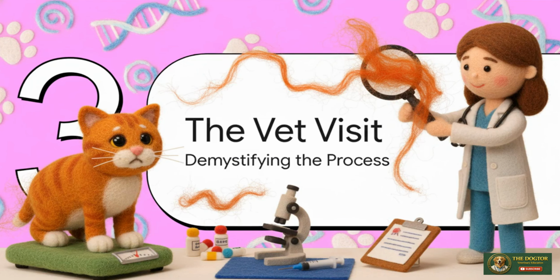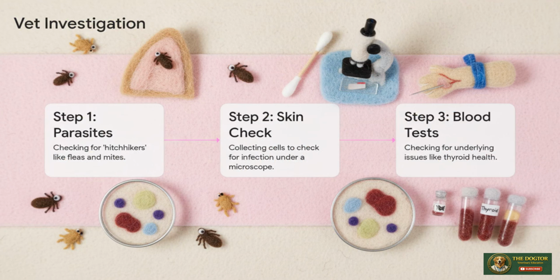So let's say you do see one of those red flags. What happens next? I want to assure you, a vet visit for hair loss isn't scary at all. It's really just a methodical process, a bit of detective work to figure out what's really going on. And honestly, most of the time, it's something we can manage pretty easily. We'll usually start with the most common culprits. First, we'll do a thorough check for any unwanted little hitchhikers, like fleas or mites. Next, we might do a skin scrape or cytology.